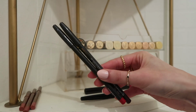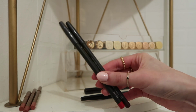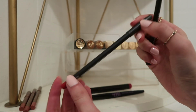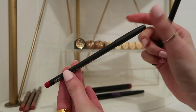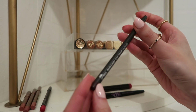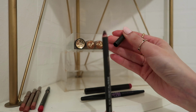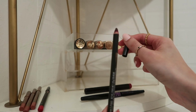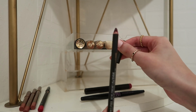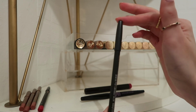I have 2 from MAC, both of which are to go with darker lipsticks I own from MAC. So I have their Ruby Woo lip pencil, which of course is to match with their Ruby Woo lipstick, an iconic red. And then I also have the shade Vino, which is for darker purpley colours. I think I only own 1 sort of purpley plum lipstick, but a lip liner is so essential with a dark lipstick like that, so definitely keeping.